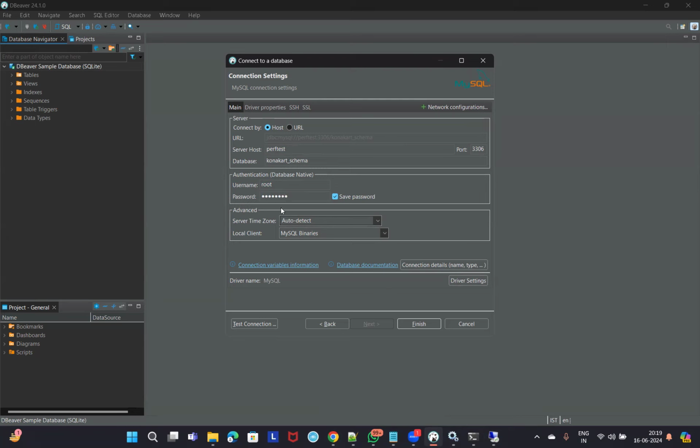Okay. And you enter username and password. And if required, like we'll do the driver settings and all. If required, we'll do that. First, let me try to connect to that remote machine.